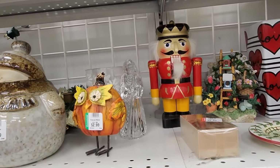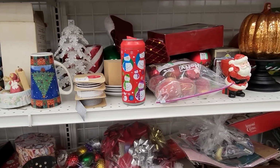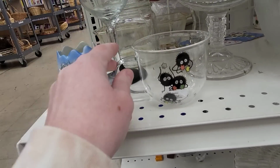I'm against the back of the store, if you've ever been to this store before. And I haven't been to this one since before we left for our trip. So I was excited to find some things.